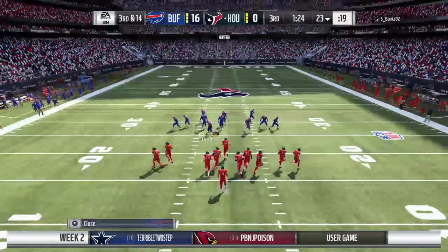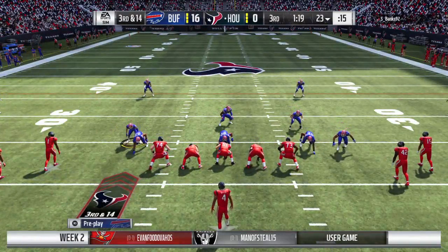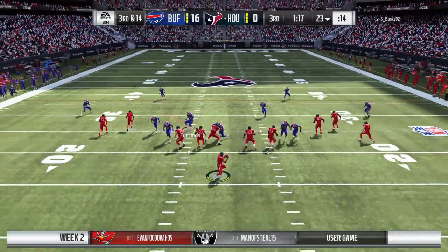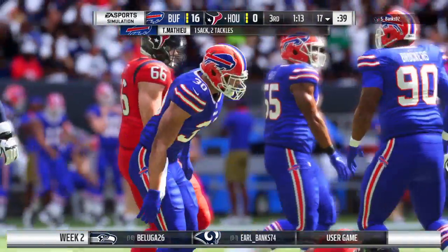Gonna need something special here on third and long. After that sack, what does Watson have in his arsenal? Out of the gun, Watson. And the pressure gets to him again.